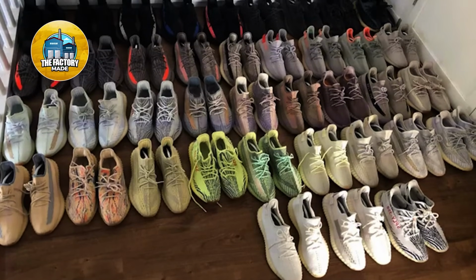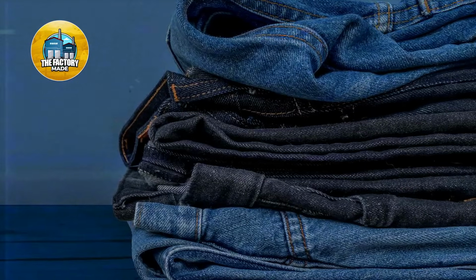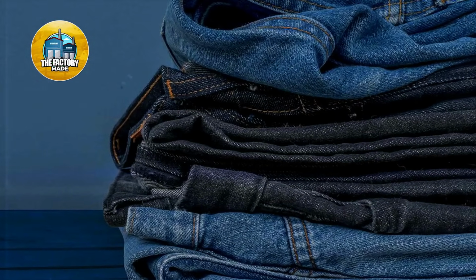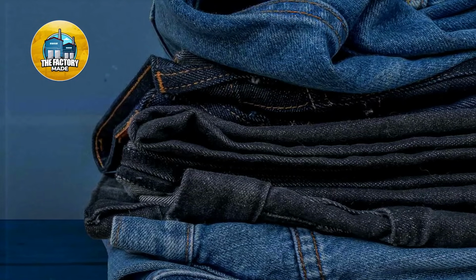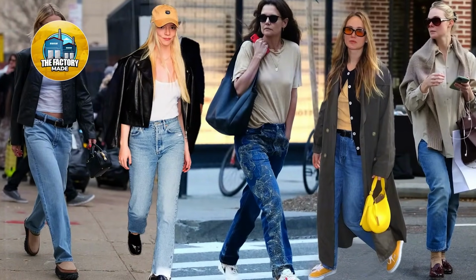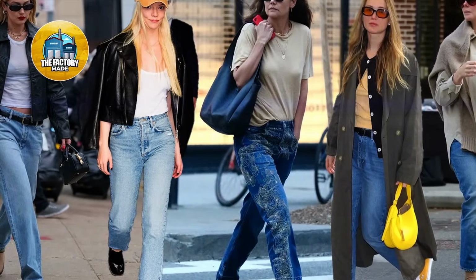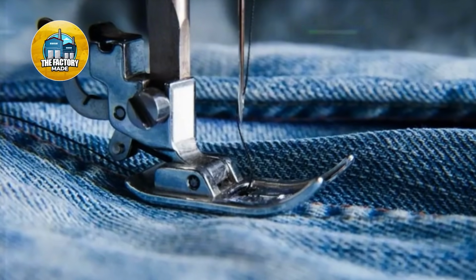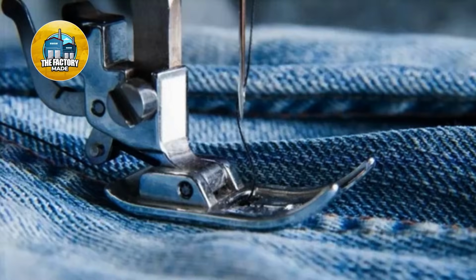Alright, denim devotees, we've already gone down the rabbit hole of Yeezy's luxurious sneaker empire. But now let's dive into something just as iconic. Jeans, the pants that work just as hard as you do and somehow manage to make your butt look amazing in the process. But have you ever stopped to think about what it really takes to make that pair of jeans you're rocking? How does a humble roll of fabric transform into these wearable works of art? From the fields of cotton to the finishing touches in the factory, the process is just so intricate and fascinating that your appreciation for jeans is about to skyrocket.